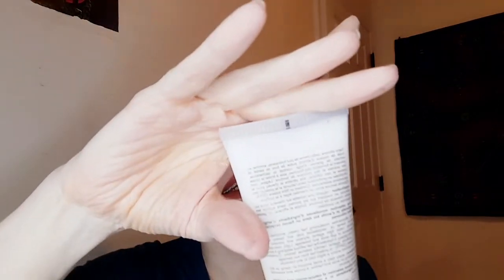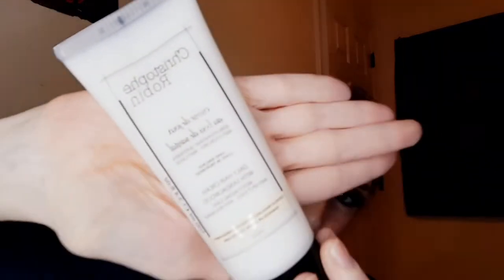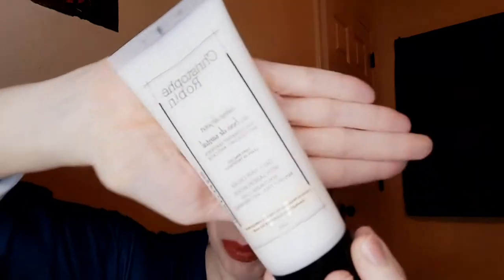This is the product that's for hair. It is from Christopher Robin. It is a creme de jour, a daily hair cream with sandalwood, and it smells as amazing as she said in the video. I believe it was Abadabs. So Abby, yeah, it smells good, girl. You were right about this.